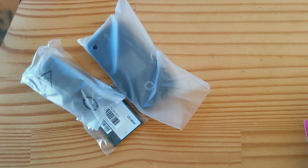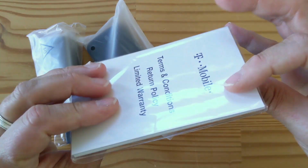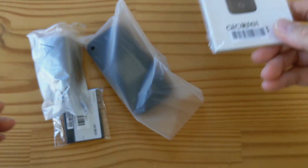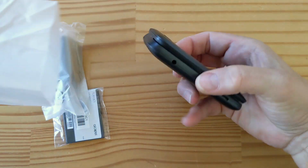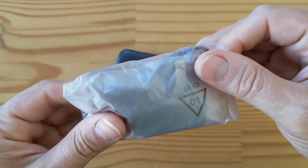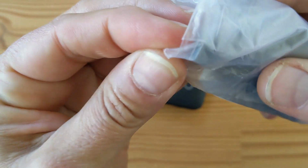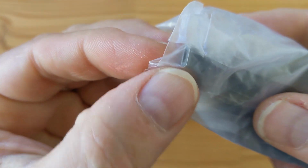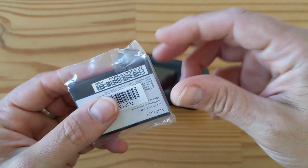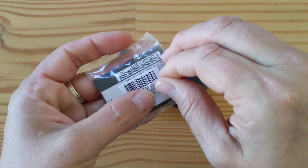Let's have a look at our loot here. All right, so SIM card, we don't really care about that. Manual, I mean, do we care about that? No, I'm not going to open it. The phone is what I want to get to, so here's the phone. And then we've got what looks like USB micro. Yeah, that's a micro USB. You can see it right there. Micro USB charger. And then we've got a battery, and that's something we're going to need to open because I want to stick it in there and fire it up.